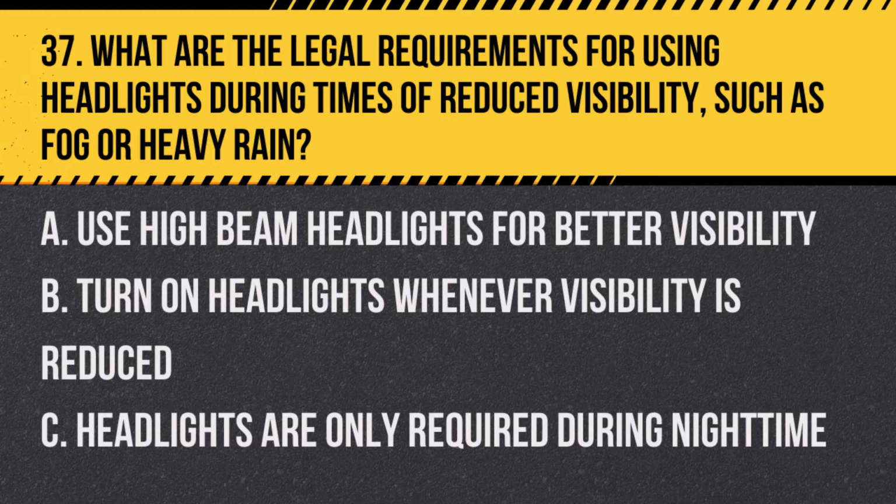Question 37. What are the legal requirements for using headlights during times of reduced visibility, such as fog or heavy rain? A. Use high beam headlights for better visibility. B. Turn on headlights whenever visibility is reduced. C. Headlights are only required during nighttime. Answer: B. Turn on headlights whenever visibility is reduced. California law requires the use of headlights during any reduced visibility conditions, regardless of the time of day.